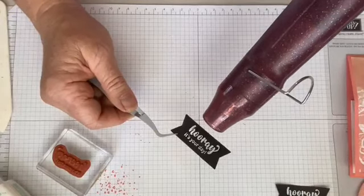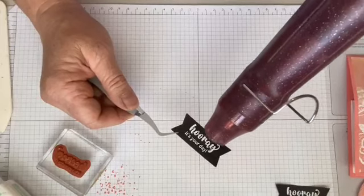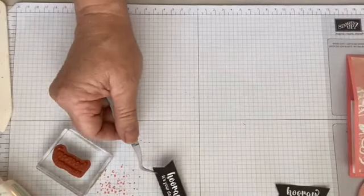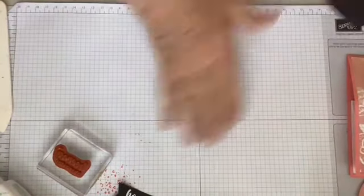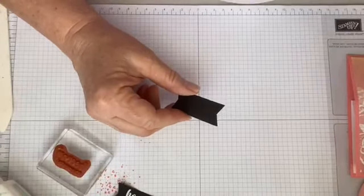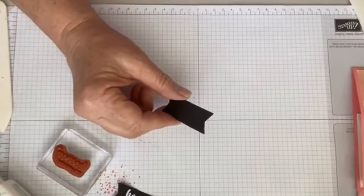I love the magic that is embossing. It just is so magical. I love teaching it to people because I love it when they see it for the first time. It's always like, oh my gosh, how did you do that? Why is it doing that? I can't really answer the why, but it is pretty cool.